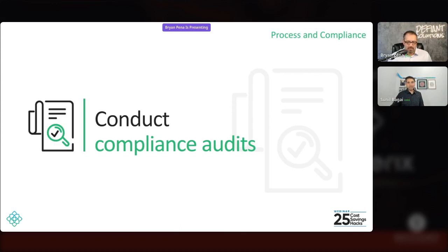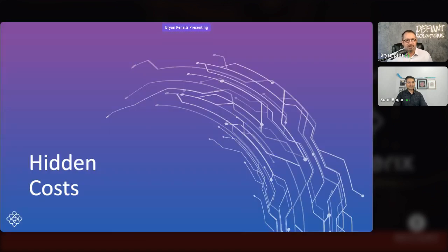And I think having a compliance audit really requires a robust checklist strategy because it's easy to miss a lot. So make sure when you're going to be doing that, you consider those sorts of things. Moving on, hidden costs.